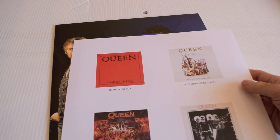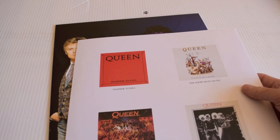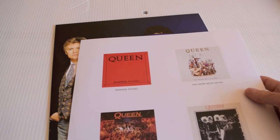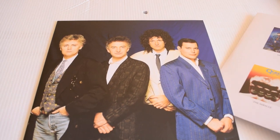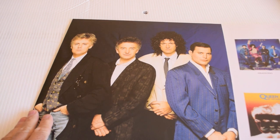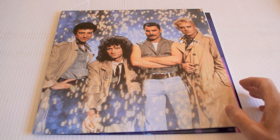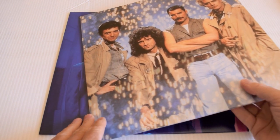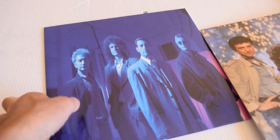The thing is, Greatest Hits 2, it's a pity that they didn't have more stuff from Hot Space. I think Las Palabras would have been good instead of The Invisible Man. Scandal wasn't on it either, of course. Body Language was a hit from Hot Space, but it's a little bit weird. You know, it doesn't really fit in with the rest of the Queen stuff. Yeah. Finally, we come to Greatest Hits 3. The first one, sorry.